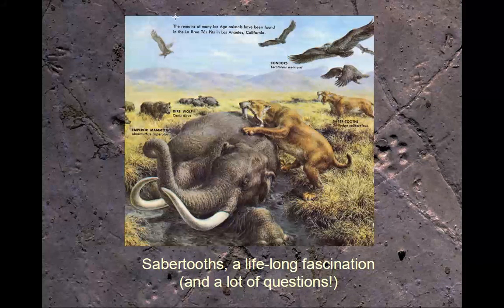And that basic question came together with others more concrete, like what did the saber-toothed cats look like? How did they move around? How did they walk? How did they run? And how did they hunt and kill their prey? And finally, why are they extinct? Why did they become extinct so that now we cannot see a living sabertooth?